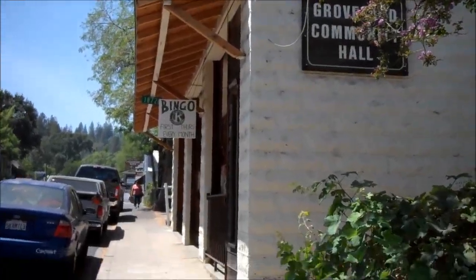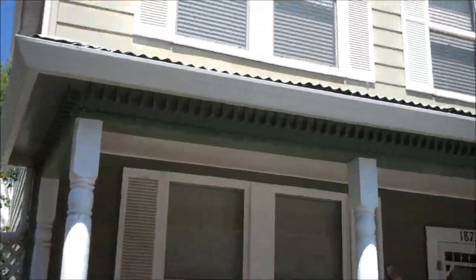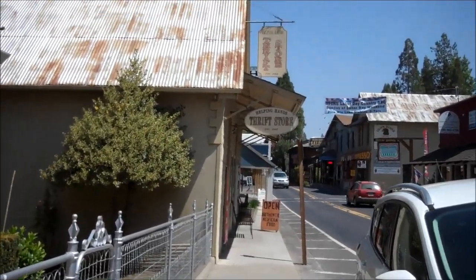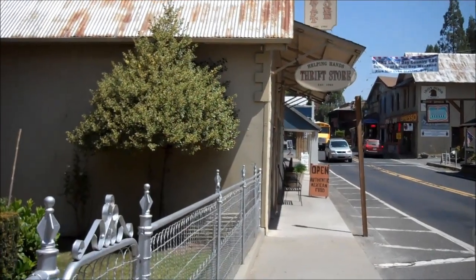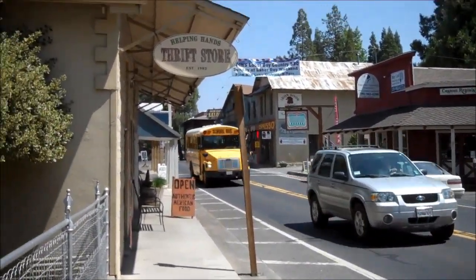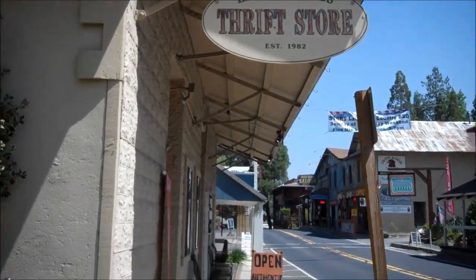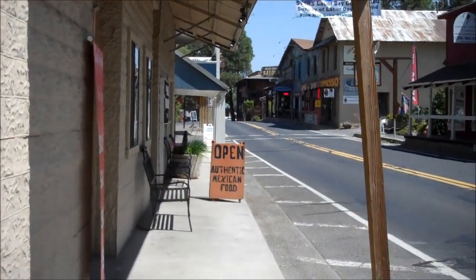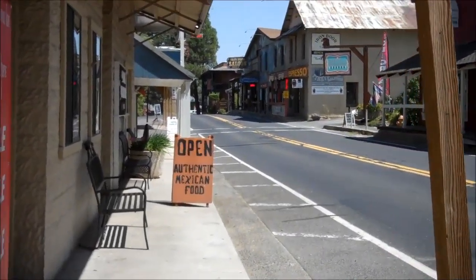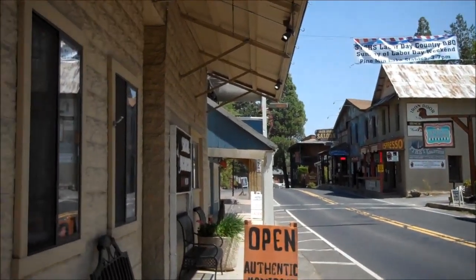So here's Groveland, super cute, super old-fashioned-y, gold rush town. Also, it's a retirement community. I am not retired, but there's a lot of retirees that live here, which makes for really good thrifting and really good style. I found some really nice things at Helping Hands Thrift Store, which does a lot of work for the community, so there are good people in there. I like to support local charities when I can.